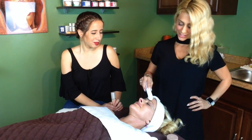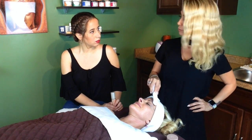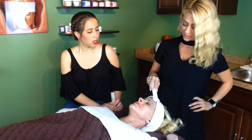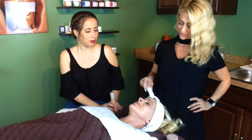So here we are. You can see I'm just gently massaging the product back and forth. There's no need to rub or press hard. You're just buffing it lightly back and forth across the skin, just like the glide. So you're just nicely letting it glide across the skin. Exactly. You're just doing a nice glide.